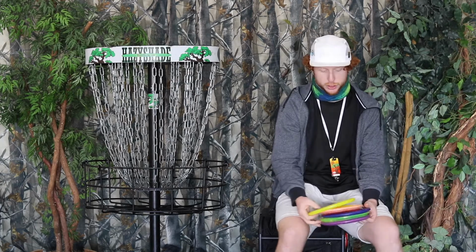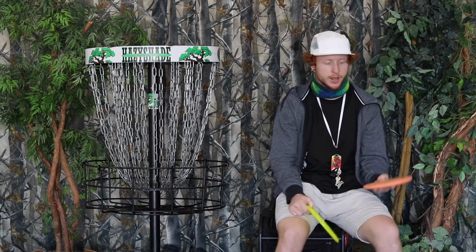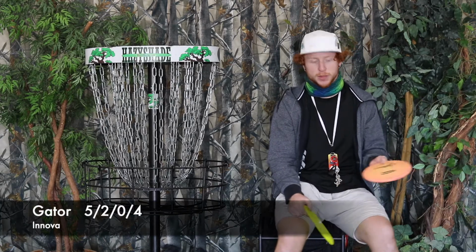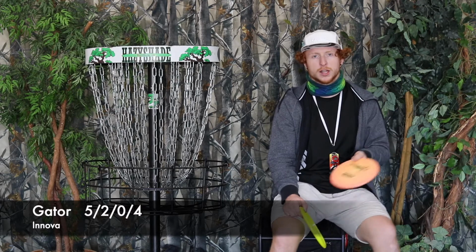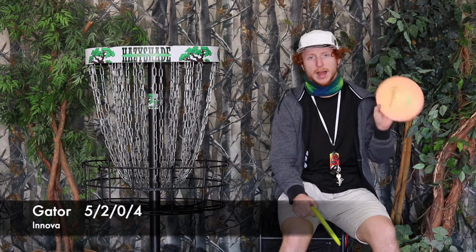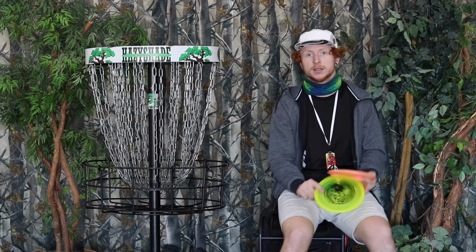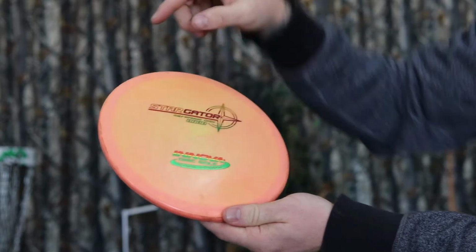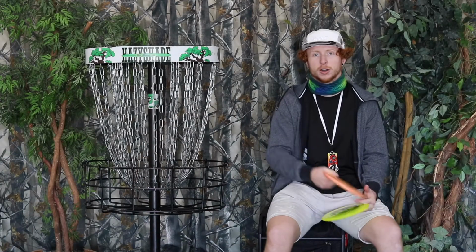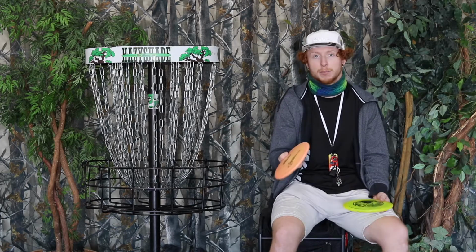But other than that, the two other mid-ranges that I keep in my bag at all times are a Mako 3 and a Gator. I actually just picked up the Gator this year, and there's a little course down in Nelsonville that I played, and I shot one of my best rounds. It was all super technical, with a lot of forehands about 200, 250 feet, super dogleg right, super hard to get over to the right or to the left, and the Gator could make that shot happen for me every time.